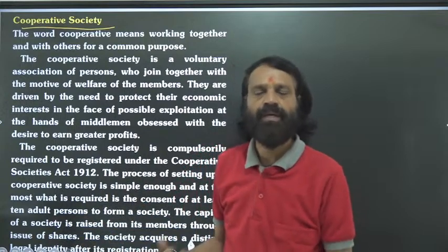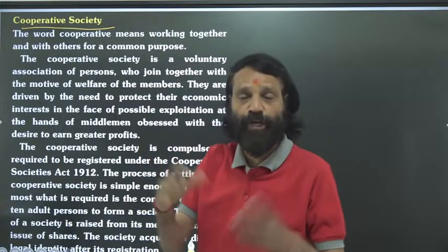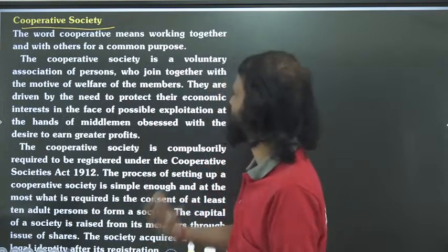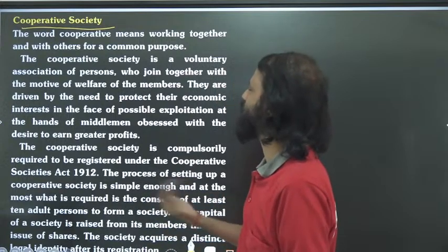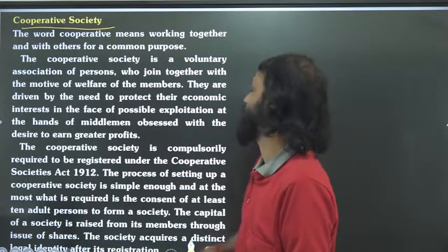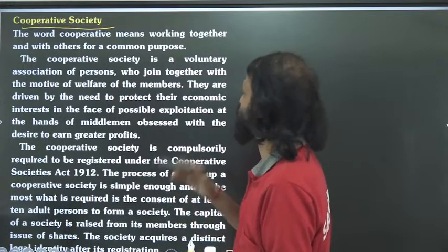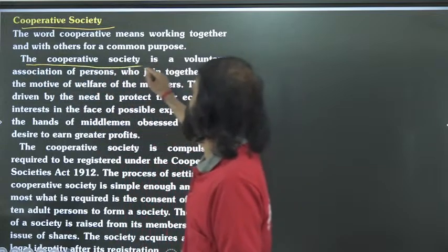In many places, many people jointly come together and form cooperative societies. It is also just like a company. Some people come together and register a society, not a company. It is also like a company only, but it is known as a society. That is known as the cooperative society.